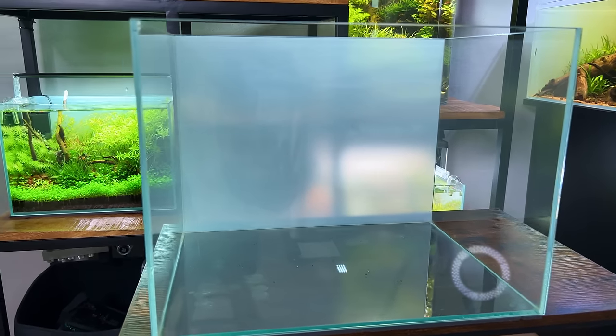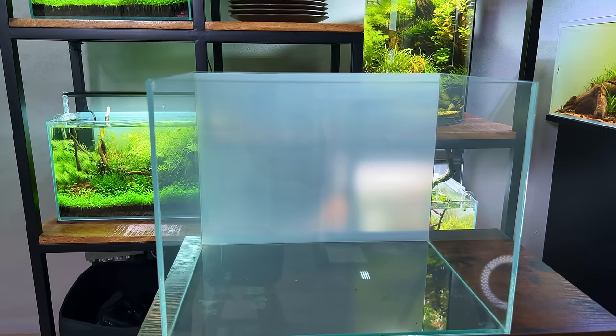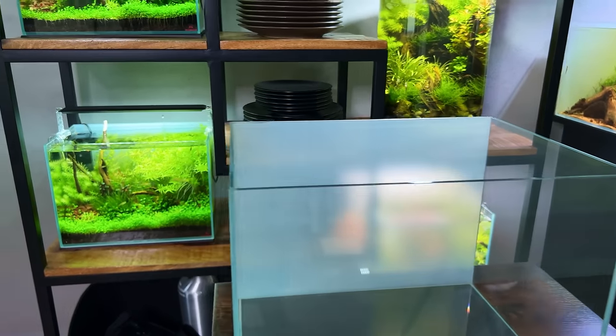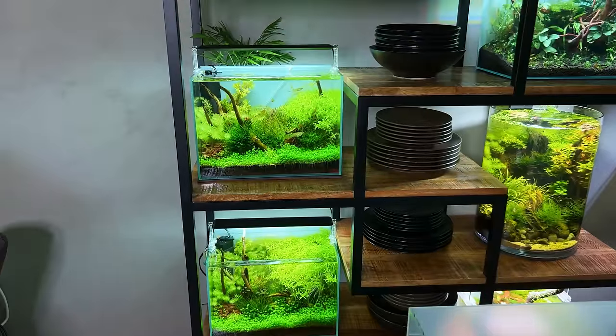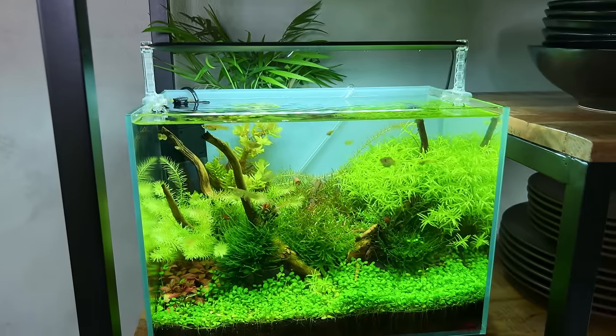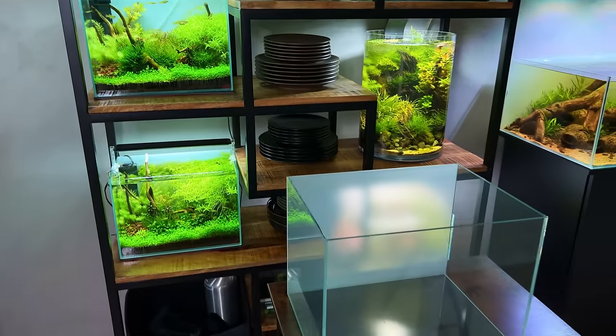Background done, nice and easy. Sort of half transparent, I think it's called frosted actually. So it's just nice to add a background and it just helps to prevent us from seeing the wall behind the tank. You know, like once the tank is up against the wall, just like here. I mean, it's not really nice to see this through the glass of the tank, you know? So the background just kind of helps to prevent that. Yeah, good. Let's move on to the light.